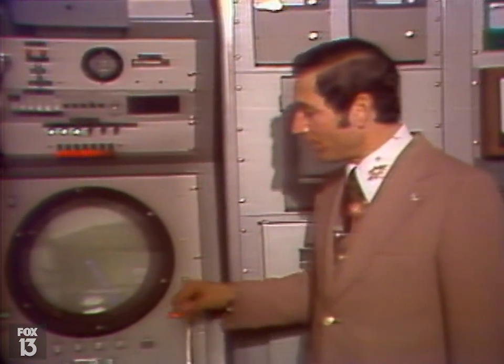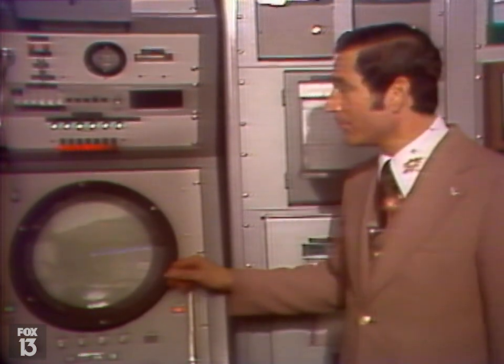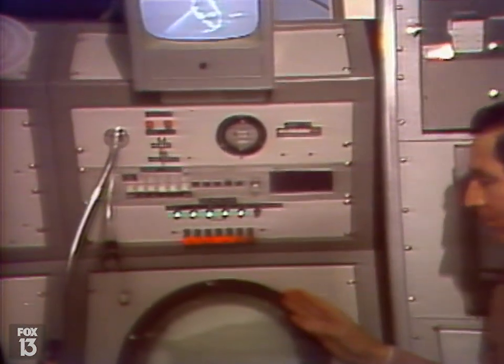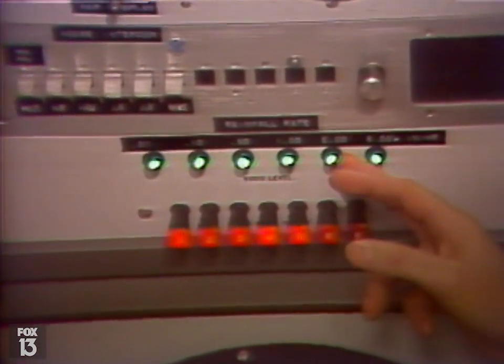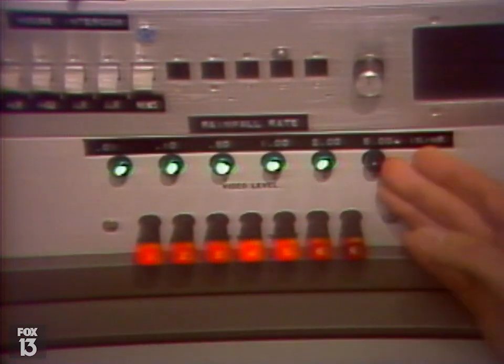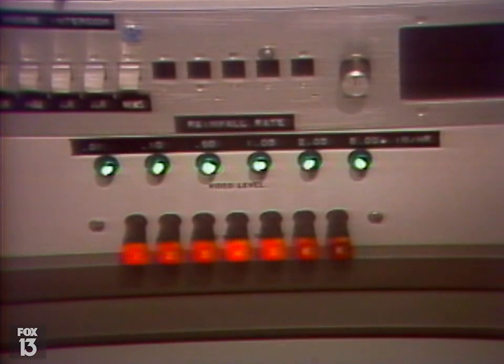We're pretty happy with this set. It has a range of some 315 miles, and it automatically tells us the rainfall intensity also. By a series of lights up here, the radar observer can stop the antenna on a particular area of rain and actually determine what the intensity of the rain might be, anywhere from 1/100th of an inch to over 5 inches an hour. This same information can be painted in on the scope in a contour level.